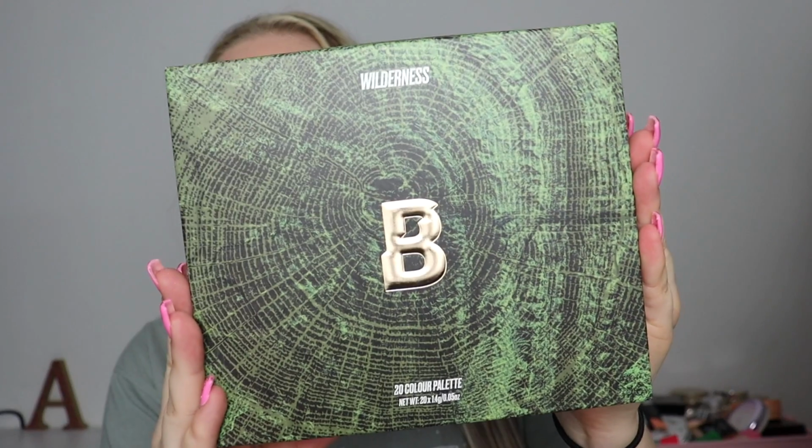So this is the packaging for the new palette. I love Beauty Bay palettes. I've bought all of the previous ones myself and I freaking love them. They are such good quality. Book of Magic is always going to be my favourite, and I'm so gutted that it was limited edition. This one I feel like could be a second favourite, but I'll leave it to you to decide what you think of the colour story.